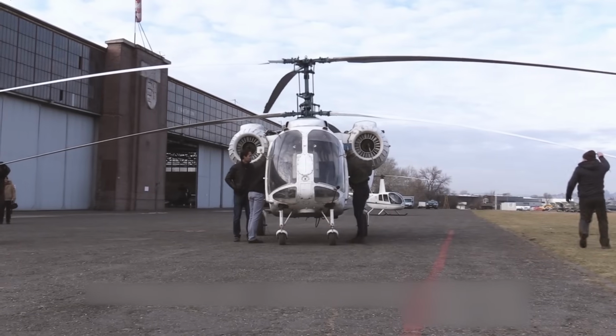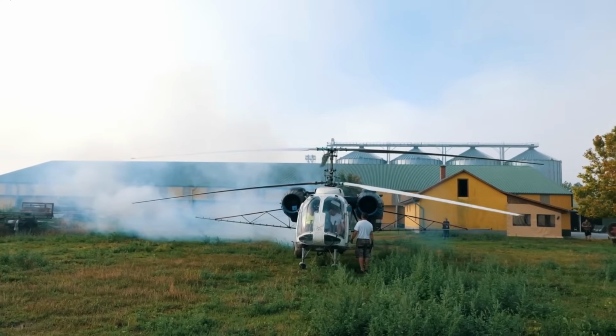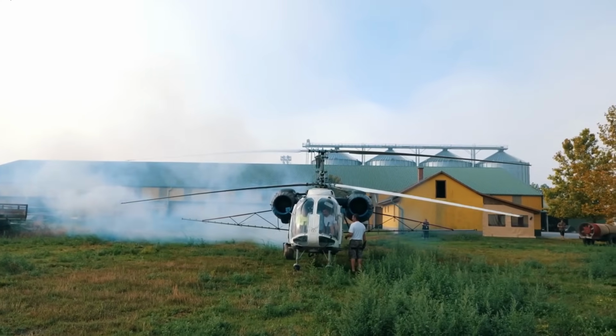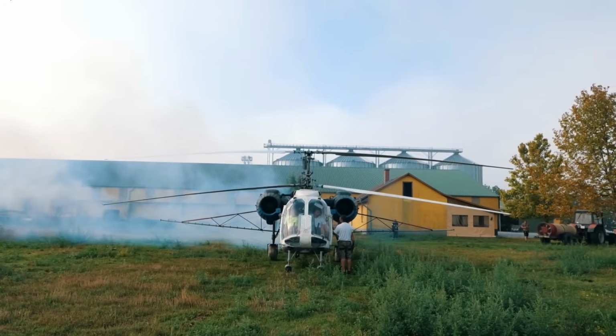Watching a KA-26 come to life is a sight to behold. As typical with radial engines, on startup it will burn off excess oil, leaving behind a huge white cloud of smoke in its wake.